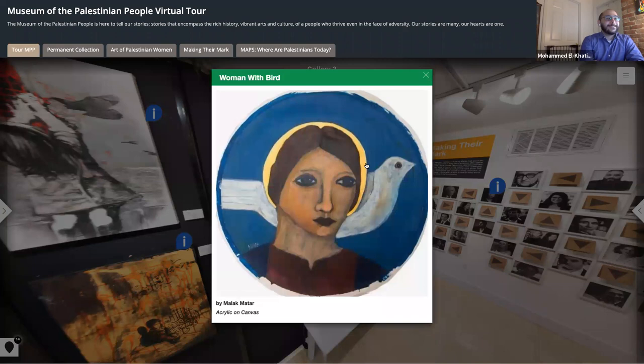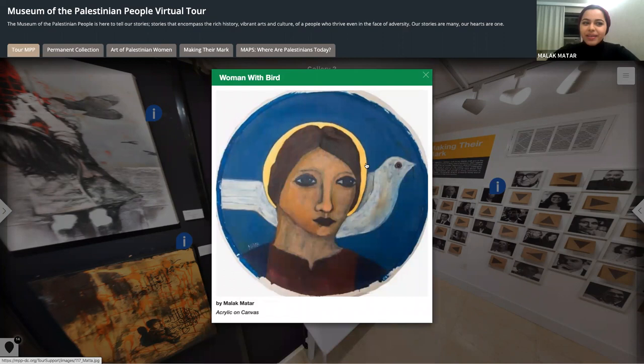And would you like to talk about Women with Bird? This one is my favorite. It's beautiful. Thank you. So this painting has another title. It's called Jerusalem. In my first stay in Turkey, I stayed with two sisters from Jerusalem. And it was pretty inspiring when they told me about the real life in Jerusalem and the struggles they face as two girls, the occupation, the checkpoints when they travel, and the general life.